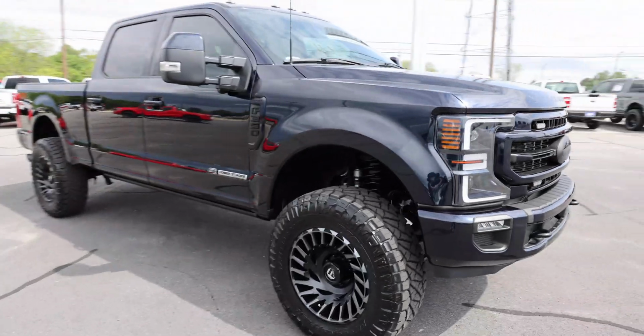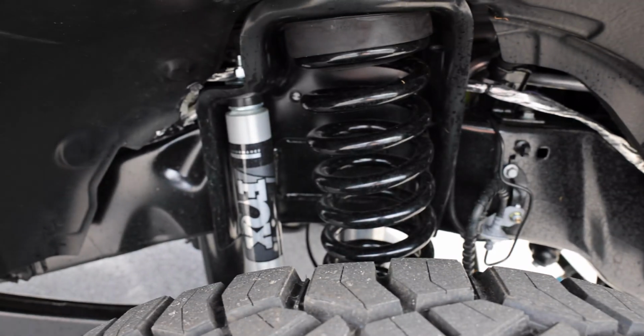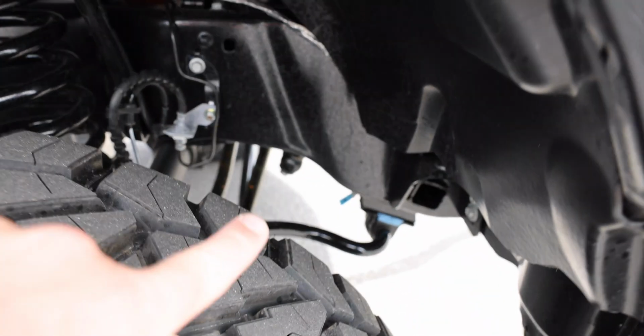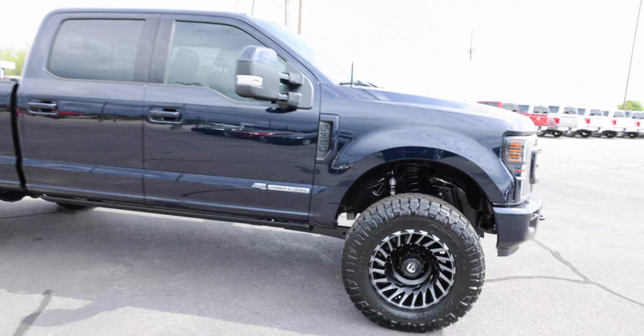And how we got the Covert to work, we did a 2.5-inch coil spring replacement level kit up front, did Fox shocks front and rear. We got this single stabilizer from Fox also. I got your drop down bracket for your track bar. Kept the radius arms factory.